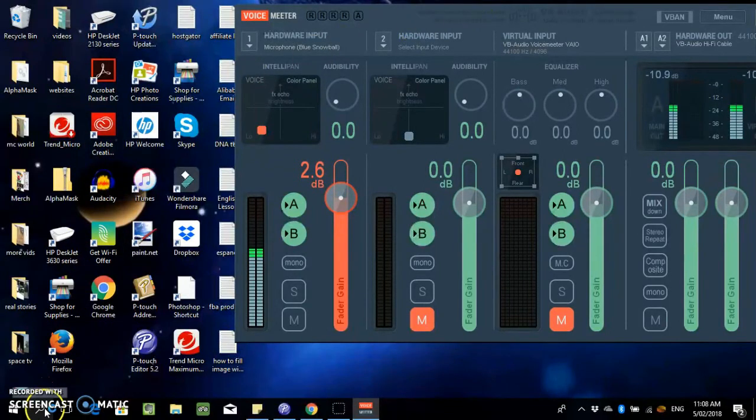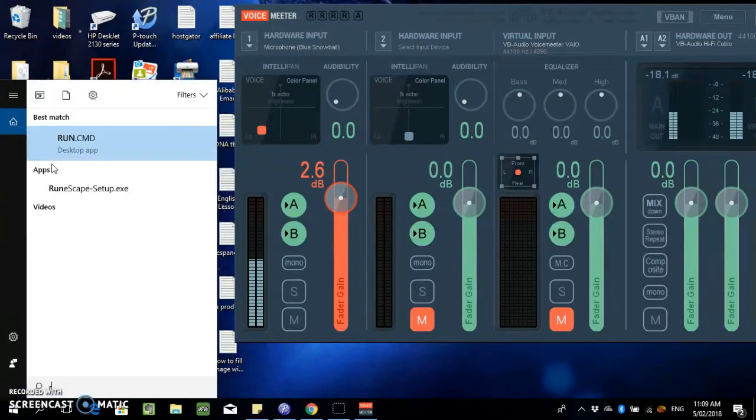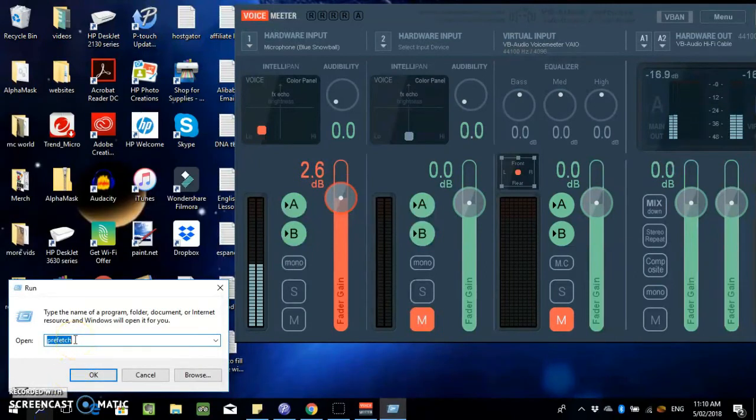The first thing that you want to do is come to your search bar and go to Run. Run CMD. So go to Run CMD. Alright, percentage sign and then go temp, percent.